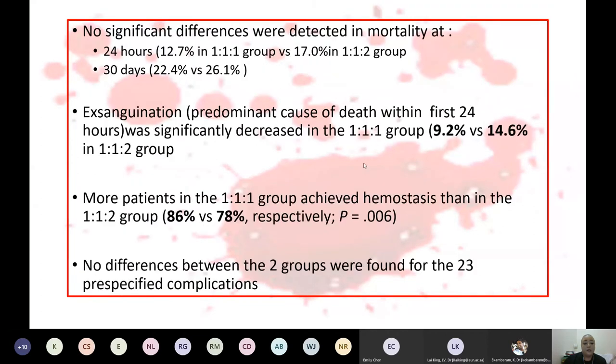They found no significant differences in mortality at 24 hours or 30 days between the two groups. They found that exsanguination was actually significantly decreased in the 1:1:1 group. So that's 9.2% versus 14% mortality from exsanguination in the 1:1:2 group. They also found that more patients in the 1:1:1 group achieved hemostasis than in the other group. And no differences were found between the two groups for the 23 pre-specified complications.